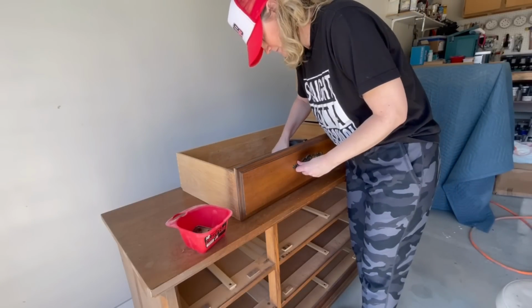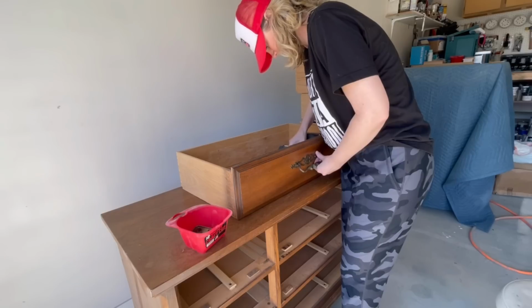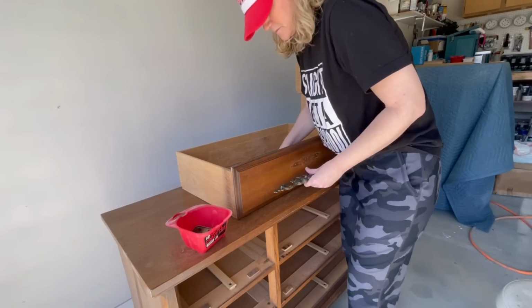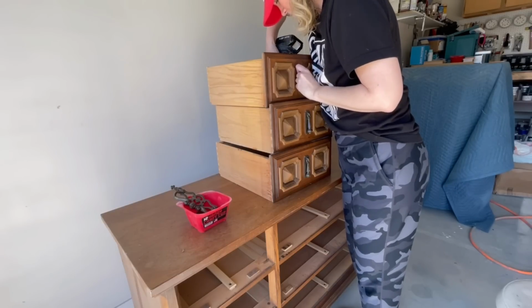I'm going to fill the hardware holes just in case and be on the lookout for some pulls on Amazon or something maybe. Let me know in the comments if you would have kept these or if you think they're too heavy for this project too.